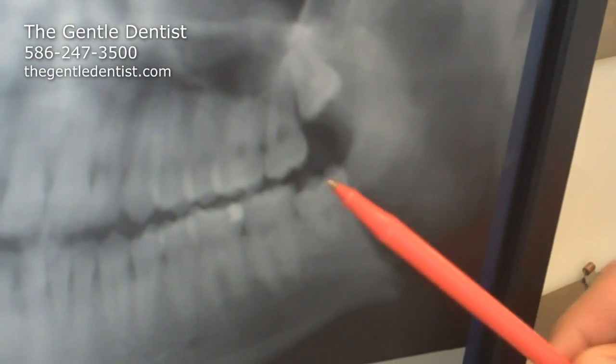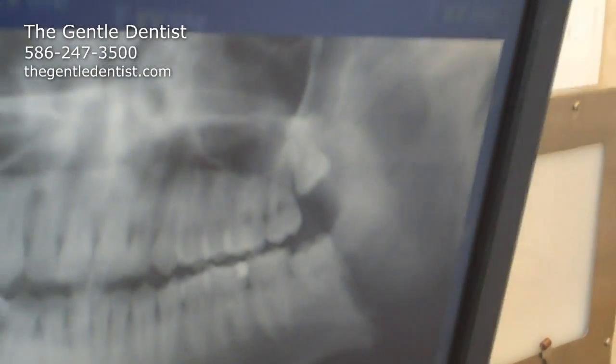These are called soft tissue impacted because they are currently encased inside the soft tissue. It's kind of sitting in there. So basically we have to make an incision, like a banana peel. We have to peel the banana back so we can gain access to where the tooth is. You can stop this video now if any bloody things bother you.